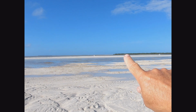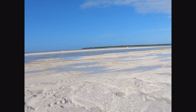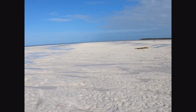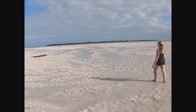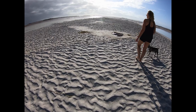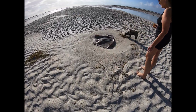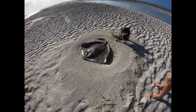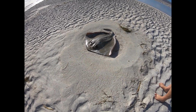Our boat's way over there. We could probably get to the island in this high low tide. Now, this sea ray didn't make it. Cooper, get away! He could barb you. I don't think so. He's dead. How do you know?